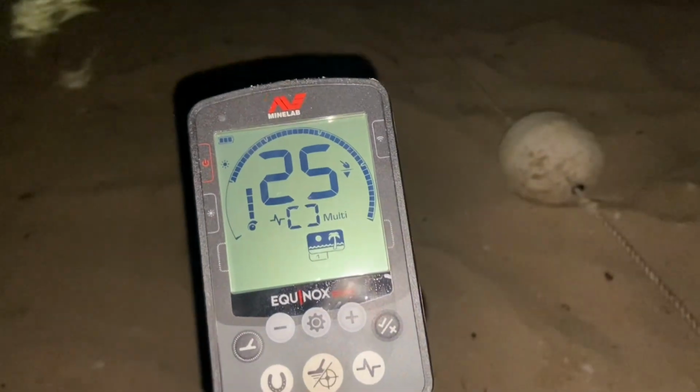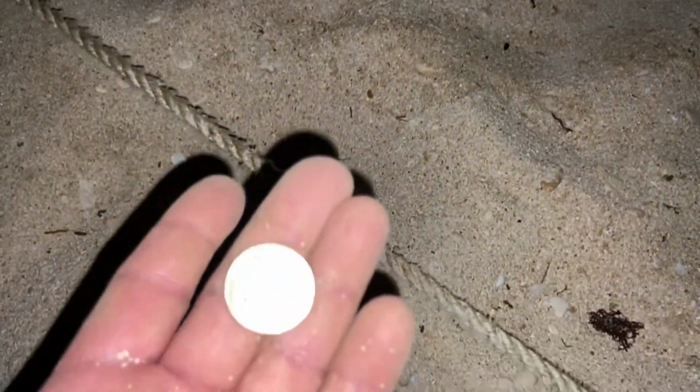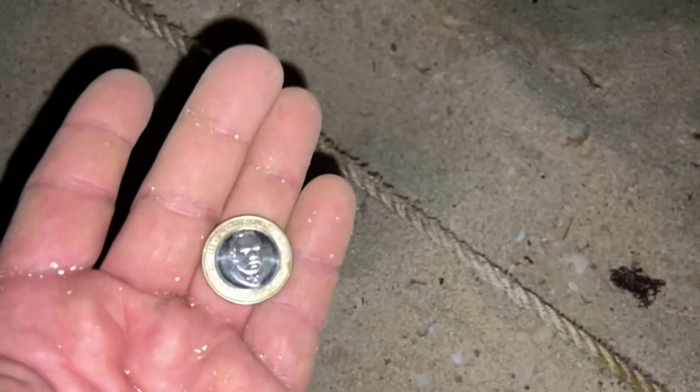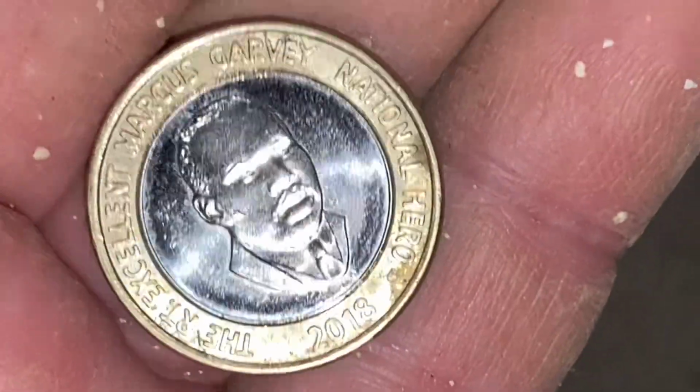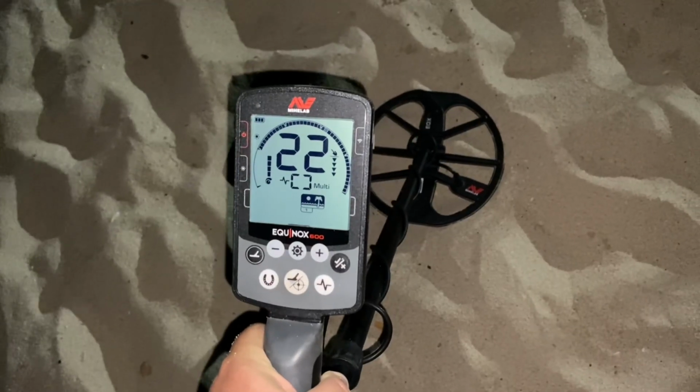Oh, solid 11? Wait. Oh, 27. Yeah, like a quarter. And I just pulled another one out of the same hole. So it's an official coin spill. And 2018, we're gonna find some stuff, I'm pretty sure. And we already got a ring, so. There it is. So this is a good signal. And I think the ring was a 19. So that was fun.